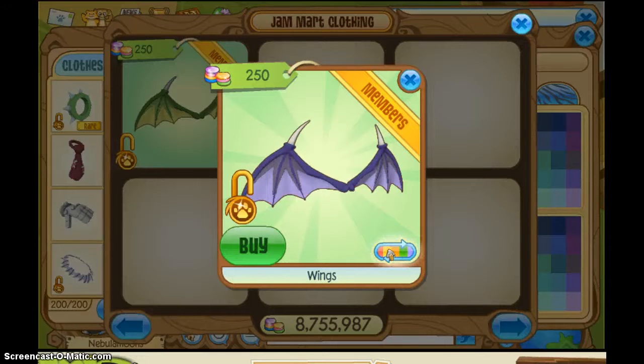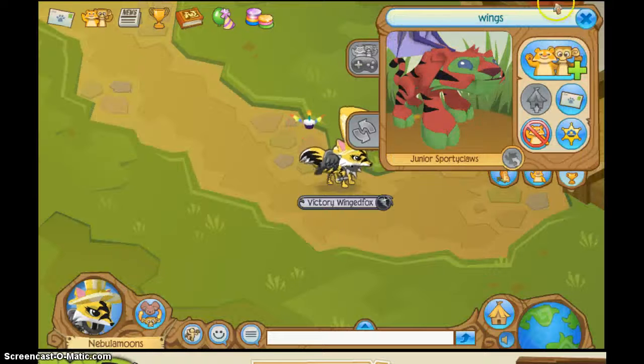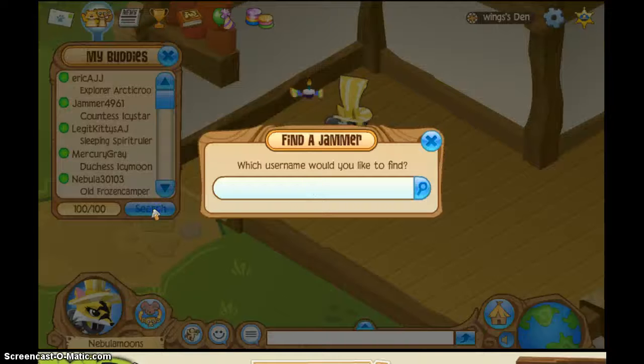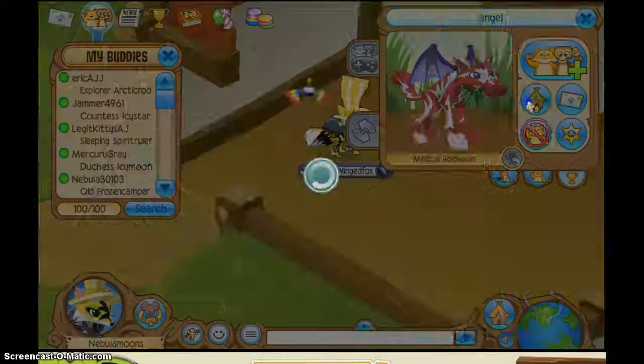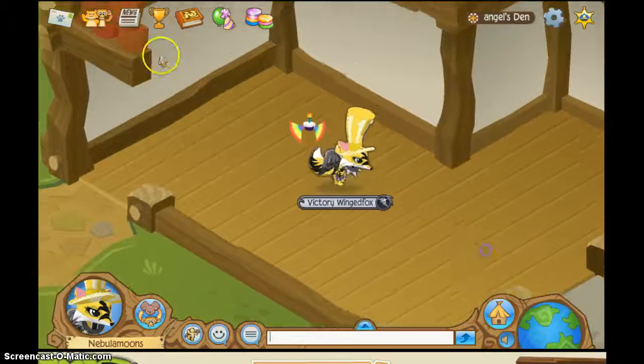Sorry if you hear that, but I'm not supposed to. See these purple wings? Oh, look at these. He's clearly wearing those wings. So he's apparently in the babies. And he's wearing those wings too. Apparently these wings were very popular back in the beta days.